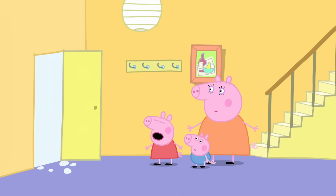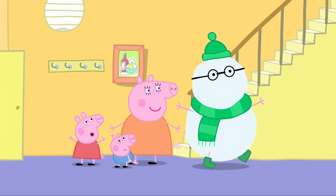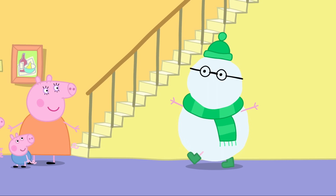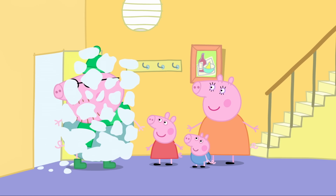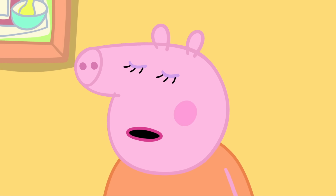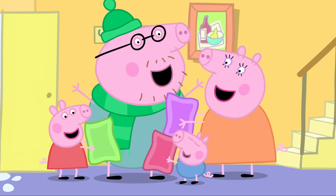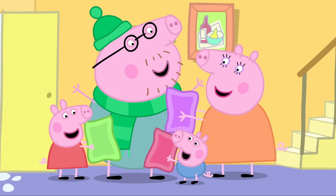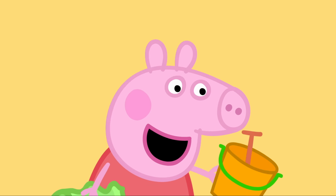Oh, where's Daddy gone? It's a walking snowman. I'm cold. It's a walking, talking snowman. Oh, it's just Daddy. Poor Daddy. Let's warm you up a bit. Mummy Pig, Peppa and George are warming Daddy Pig up by rubbing him with towels. That's better. Now we can go to the seaside.